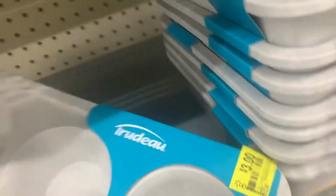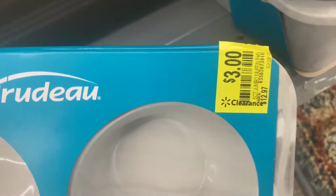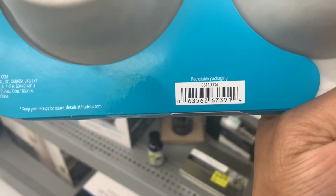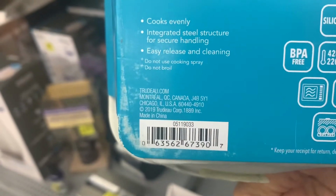They have these silicone muffin tins. They're $3. They were originally $12.97. And here is the barcode for that. That's the muffin tin. They also have these. These are $7. And here is the barcode for that.